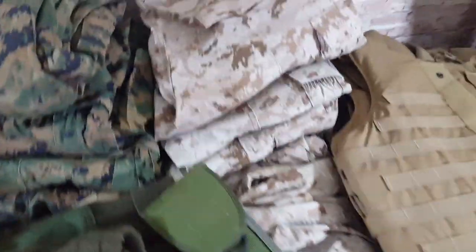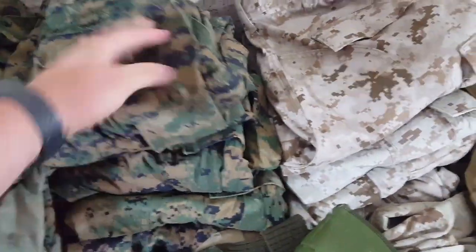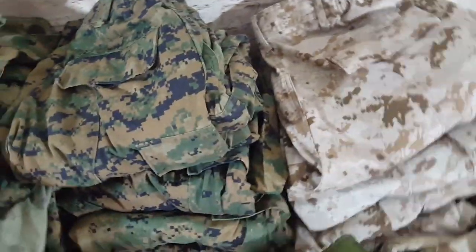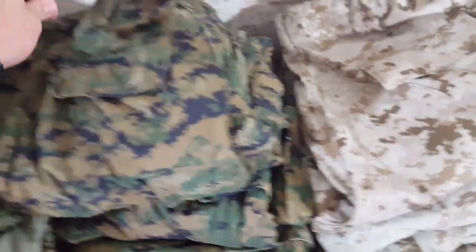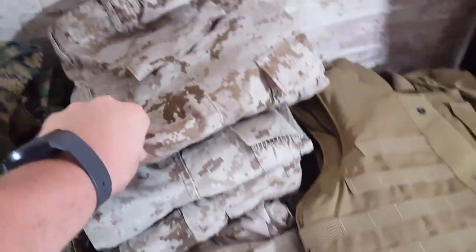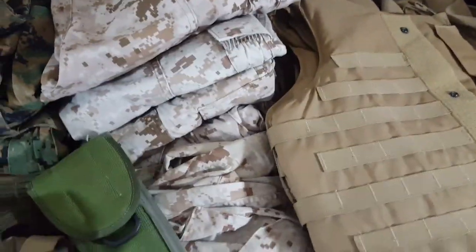All this stuff. There's like 6 pairs of the woodland camo pants. They're smalls and mediums. They at one time had a name here, but obviously they've taken it out, but some of the threading's still there. She's got to pull that out. But they're all used, but in really good shape. There's like 5 or 6 jackets, like 5 or 6 of the desert pants, and then 2 jackets. Little undergarment sweater there, some tops.